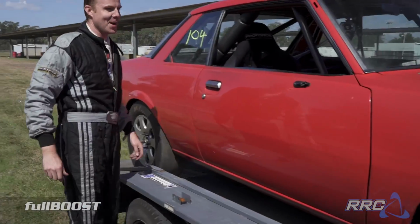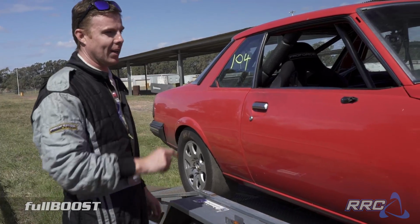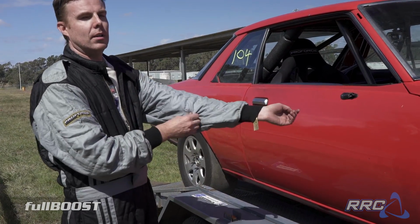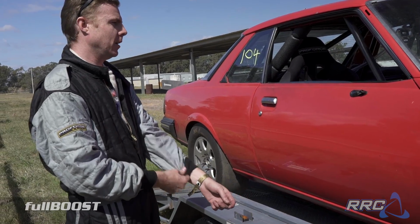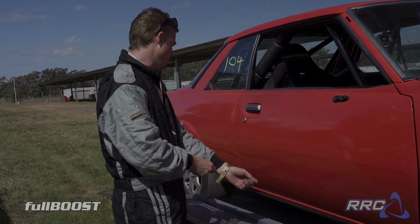Fuck this. I give up. Felt good. That felt quicker than that last pass, but yeah, 105. Picked up 5 mile an hour mid track. Yeah, that must have just been 2. It sounds pretty fat in the back end. Yeah, it was. That felt quick. That felt a lot quicker than it did that last pass.